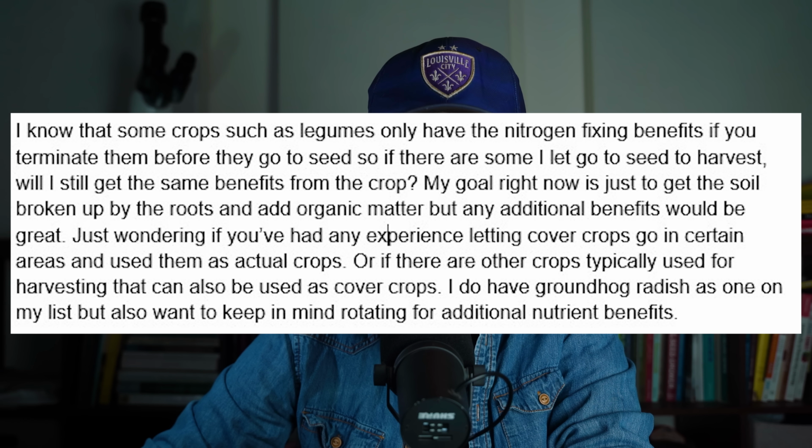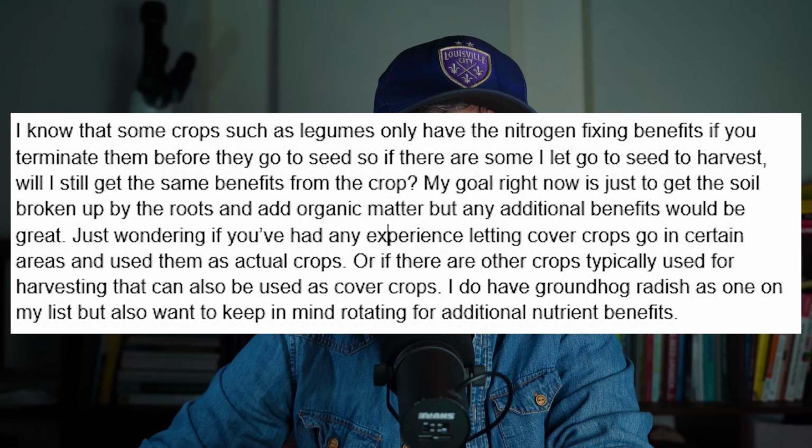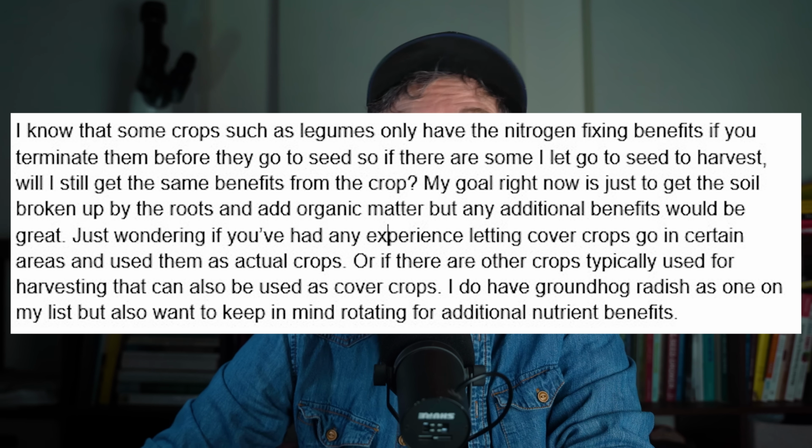I do have groundhog radish as one on my list, but also want to keep in mind rotating for additional nutrient benefits. End quote. All right, thanks, Emily.